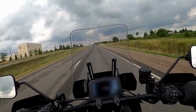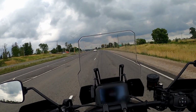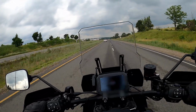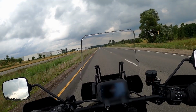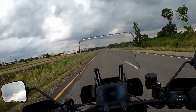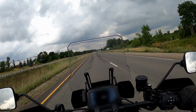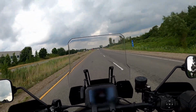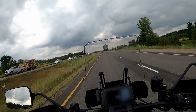Beautiful. So the bike just feels solid on the road. I don't know how to describe it other than just solid. I'm not feeling like I'm being pushed by the wind. And again, this section is over 100k speed of traffic.